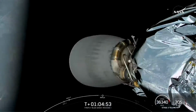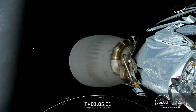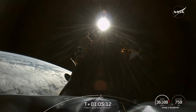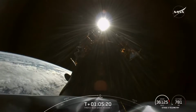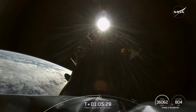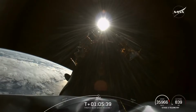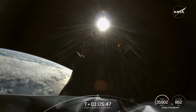We are approaching deployment of Firefly's Blue Ghost here in just about 30 seconds. With these live views that you're seeing here, we should be able to get a really good view of deployment here coming up in about 10 seconds or so. Firefly Blue Ghost, separation confirmed.